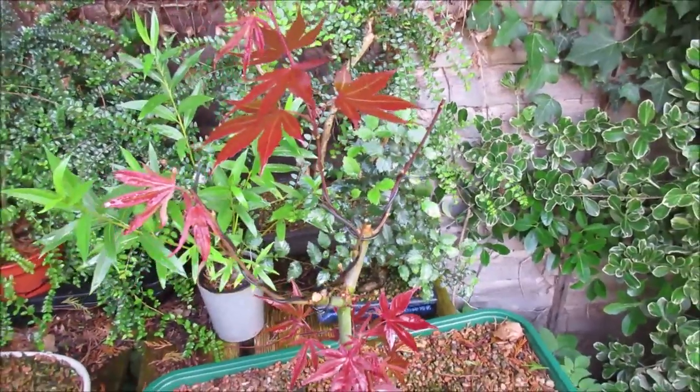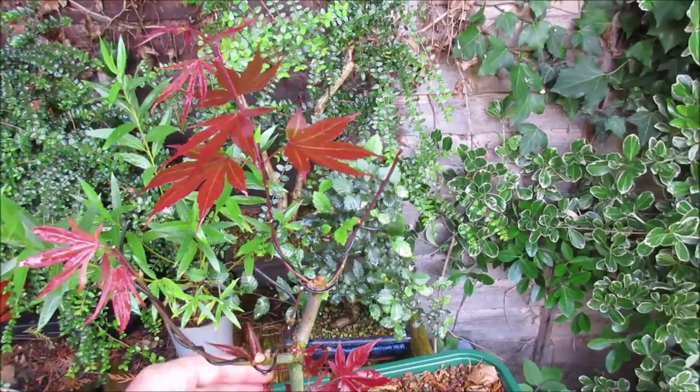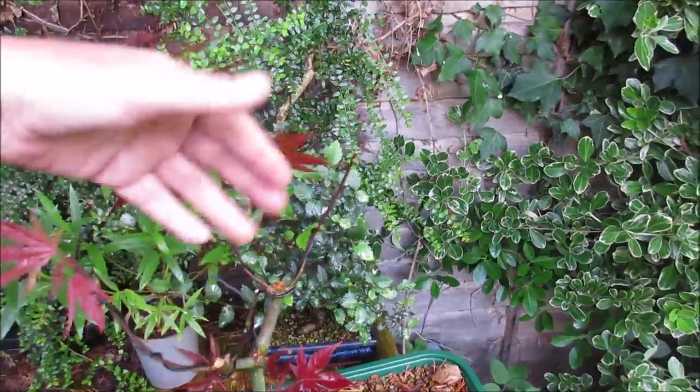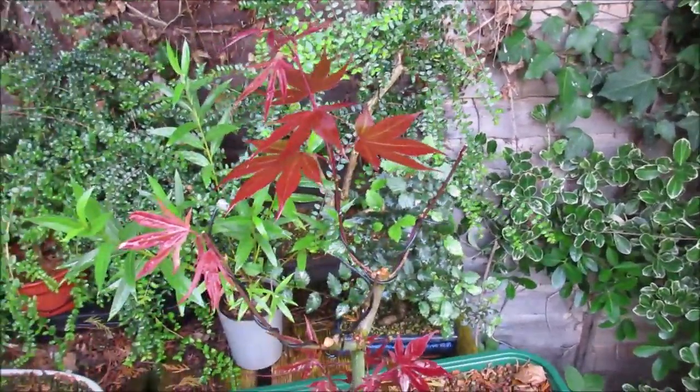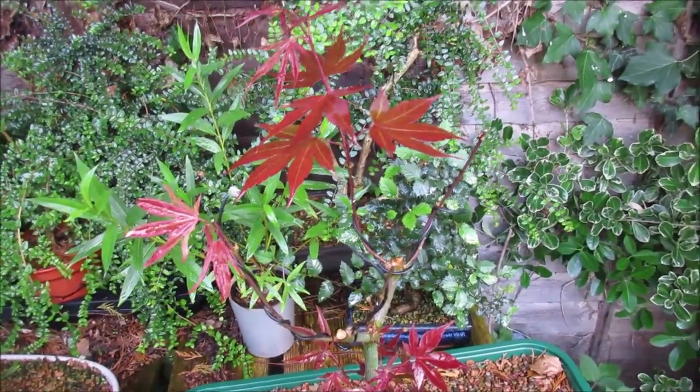Towards the autumn, you often get a second flush of growth, so I'm hoping that it will do us proud. And yeah, see you in a while.